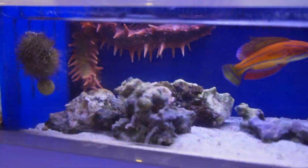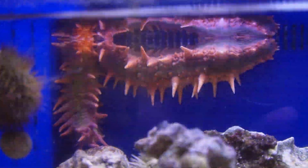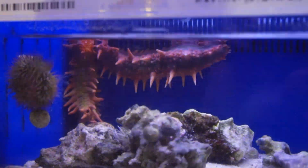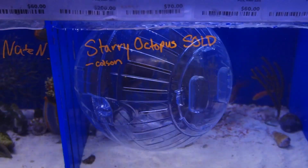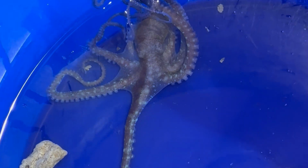Okay, and then in the invert system here, look at these gnarly cucumbers in here. These are super weird. They almost look like aliens. And then this super pretty McCosker's splendid garden eel. Look at that. We also have an octopus in here. This guy actually is sold. But that's a starry octopus. He's pretty cool. And then we have a shark and a stingray down here.